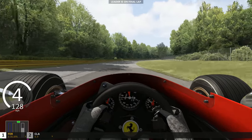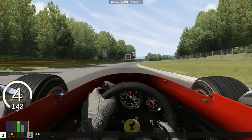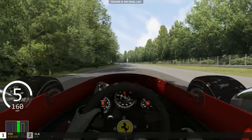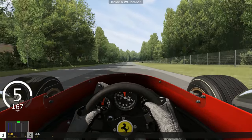There's fourth gear, Curva Grande. We're going to take the tight line in, on the power as soon as we can. Run out wide for the exit, a little bit of a breather. Fine. Where is the Lotus? He is right on us. There he is, he's on the grass.